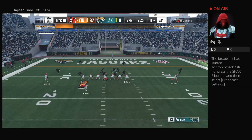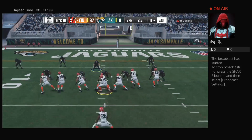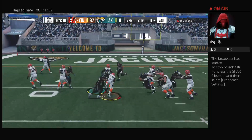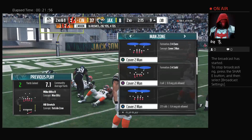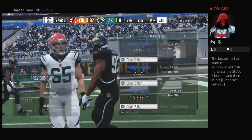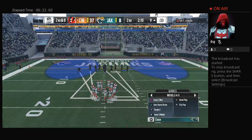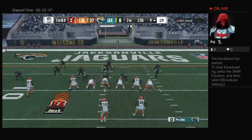That burst good for 20 and a 1st down. Nixon, and he'll find his way down inside the 10 to the 9-yard line. Give him a couple on the carry there. 2nd and 8. Well, not a huge game there as we head towards the 2-minute warning. It'll be interesting to me to see what they decide to do after the timeout.